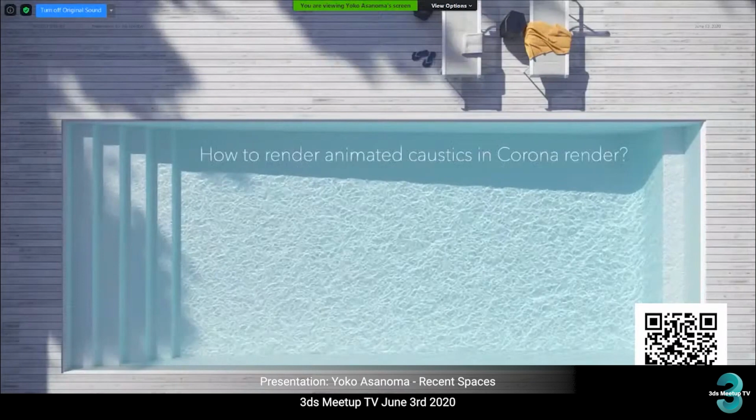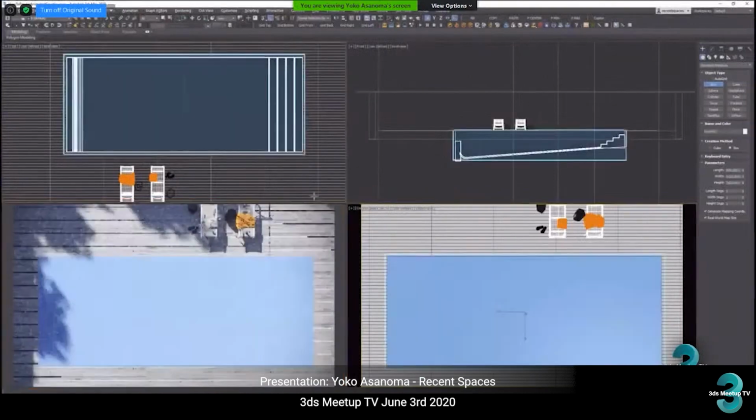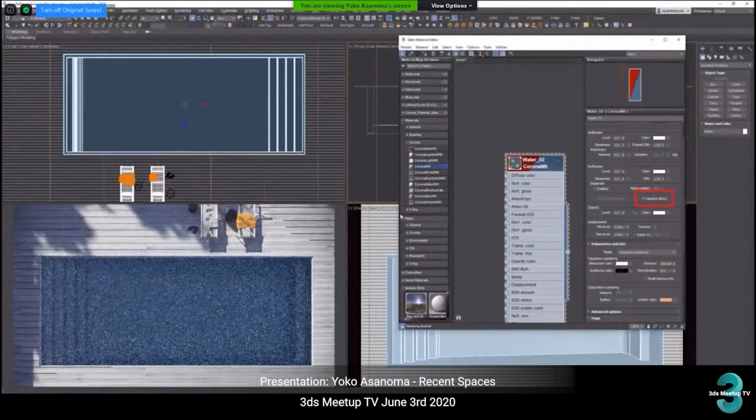All right, so this is a base Max file. First, go to Render Setup in the Performance tab. You'll find Caustic Solver, tick Enable, and make sure Generate Caustics from Environment is also ticked. Then, there's no water in the scene yet. Create a box to cover the swimming pool. For the basic water texture setting, add a bit of blue in absorption color, and adjust the distance. And this is important, activate caustics. Tick.